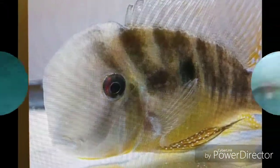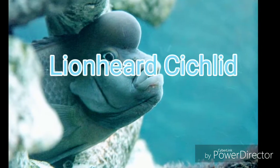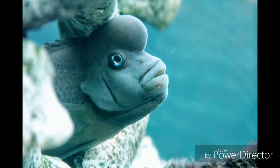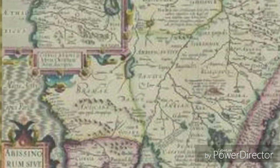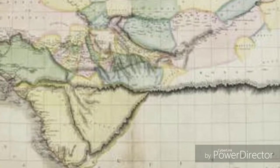Now, coming in at number 4, the Lionhead, or what some like to refer to as the buffalo head cichlid. This cichlid species is native to Africa in the Congo region. And despite its small size, it is highly aggressive towards fish of equal size and its own species.